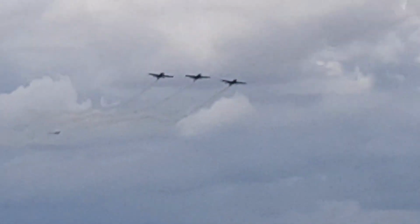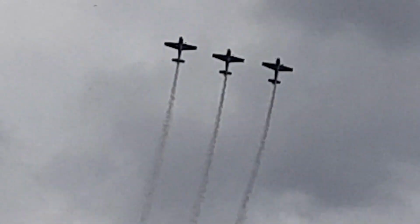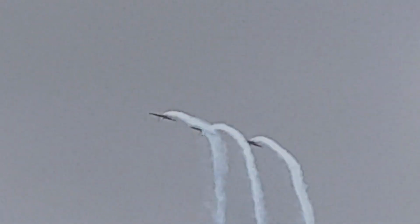It was in 1992 that the Royal Jordanian Falcons replaced their aircraft. Again, heading onto the knife edge for the crossover. You can see the three other aircraft are now back in line abreast formation, performing a very tidy loop with rock-steady formation flying.